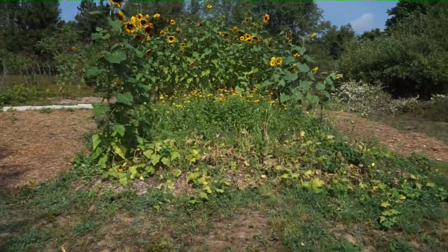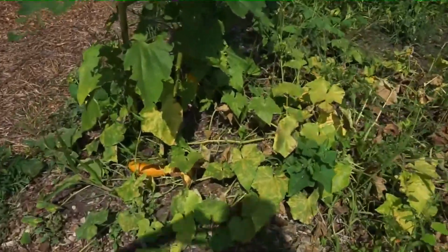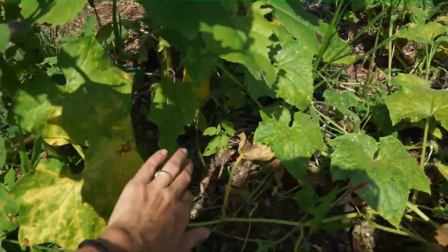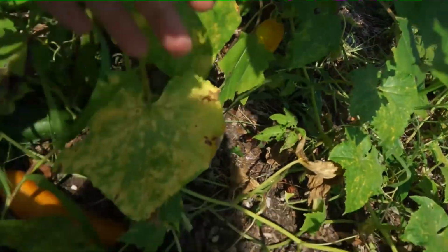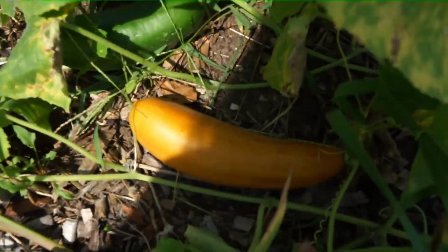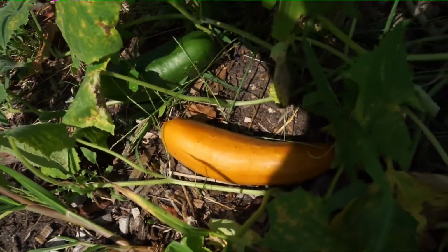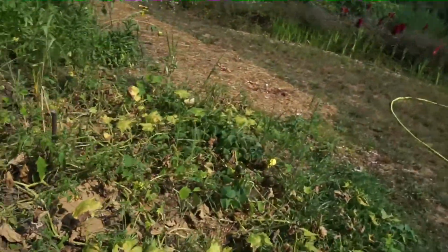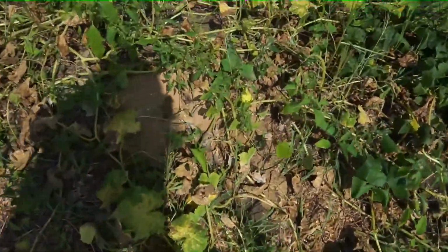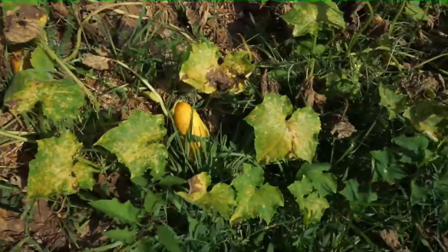There's our dying cucumber plant. Still is producing. The moles, ground squirrels, I'm not really sure which one. Can't really see that. There you can see them. Mole or ground squirrel dug up through by the root system and it just killed it. So you can see there all the mound of dirt kind of coming up through. So we are still getting a couple.